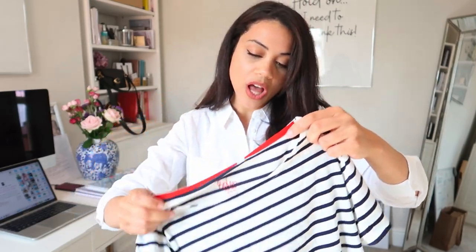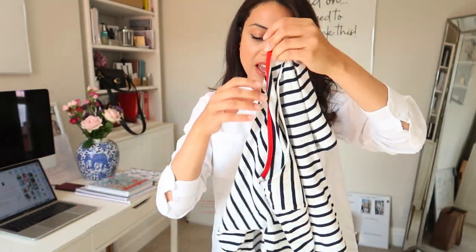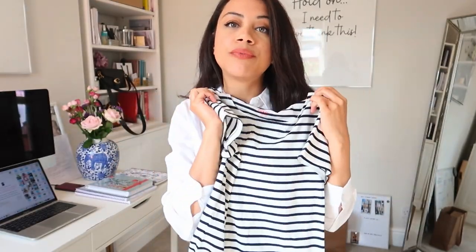And I've been looking for a really nice, simple Breton top for ages, the same as I've been looking for a little white shirt. When I saw it in Boden and saw all the detailing, the little red piping, a tiny little slit here that again has that lovely red piping, I just thought that's such a beautiful piece, but so relaxed that I can throw this on with leggings or jeans. Depending on how I style it, I'll feel like I'm ready to go out the door, but I can also hang out all day in this and get on with my work.